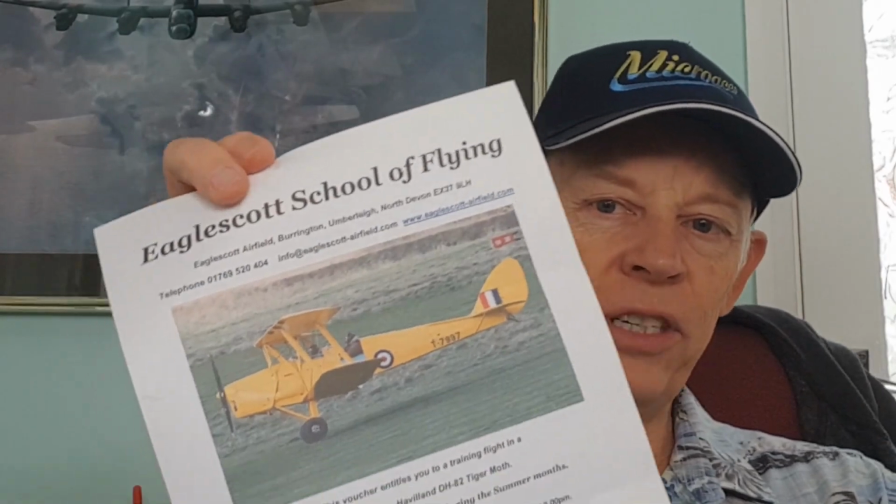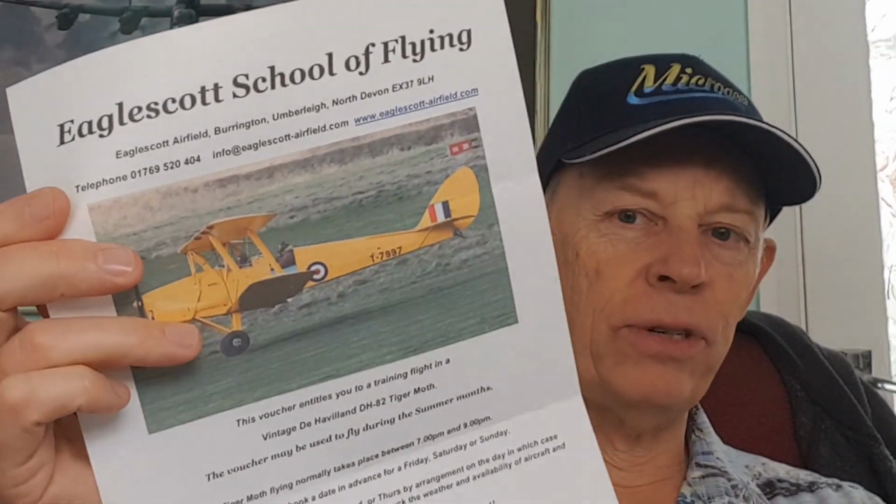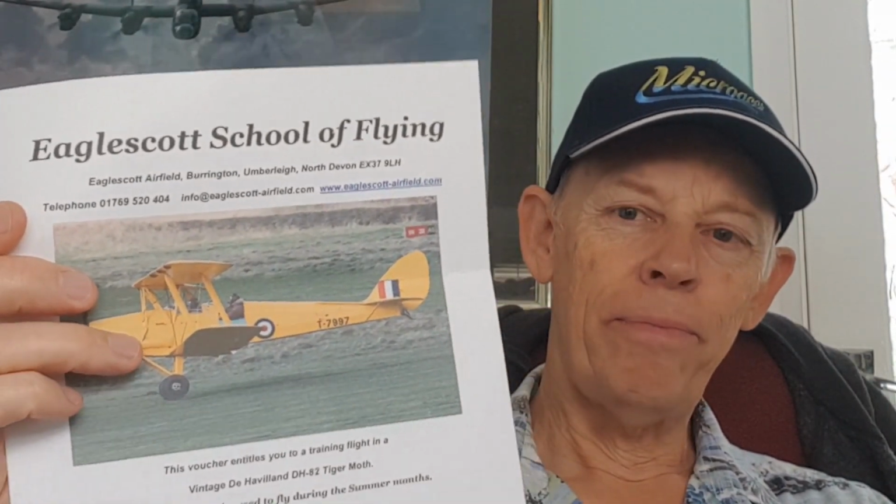I've booked the Tiger Moth flight. There's my certificate for a local airfield, and in the spring, it'll be May time when they open again. They're currently shut because of COVID. I'm going to be going up in a 1943 Tiger Moth, 40-minute flight. Really looking forward to that. It's going to be a fantastic experience.